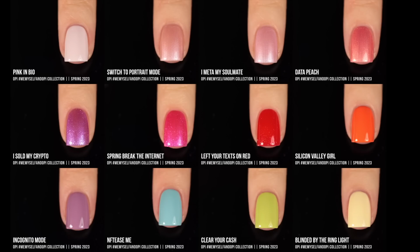Now, this is listed as being just a spring collection, but I feel like a lot of these shades also work for a more summery vibe, especially in that center row. I think they just have a lot of that vibrance that you see in summer nail polishes, so I definitely appreciate that. I personally love to wear my polishes seasonally, and I love when I can wear a polish for more than one season because I think it kind of works for both.